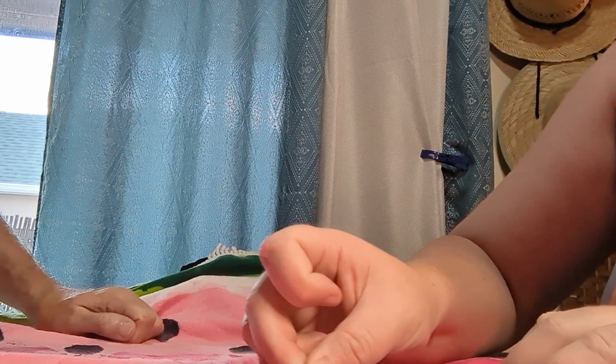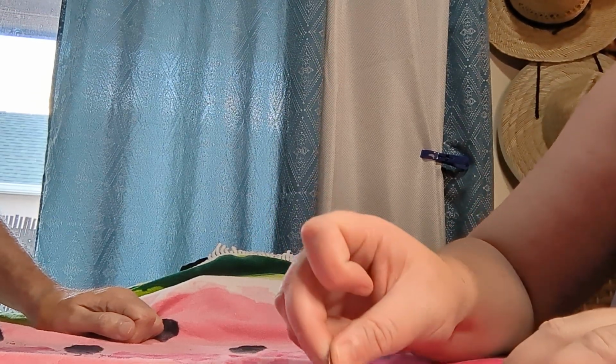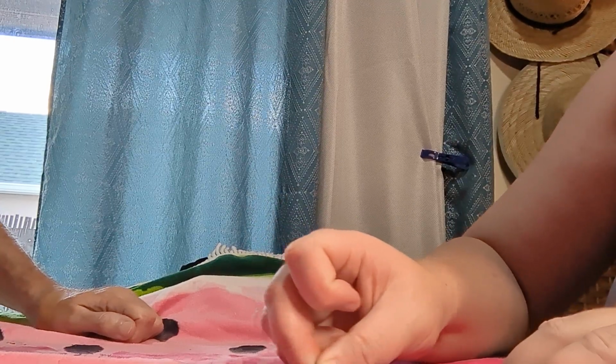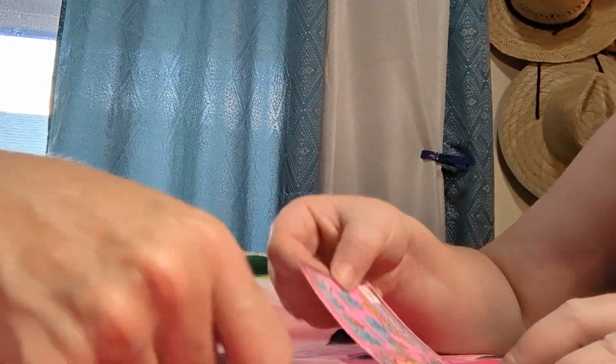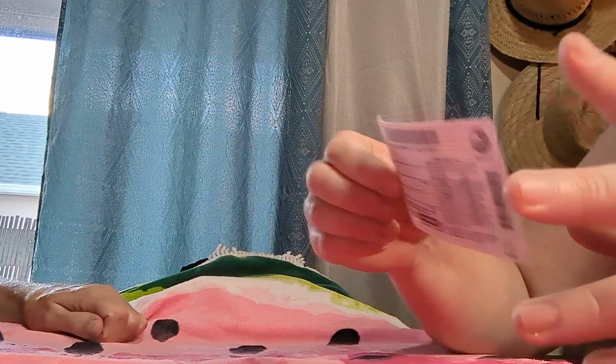Here we go. The first number 3 is $1. The second number 3 is $1. The third number 3 is $1. And the fourth number 3 is $1. So $4 was my biggest ticket. What was your biggest ticket? $5. You got $5? Yes.